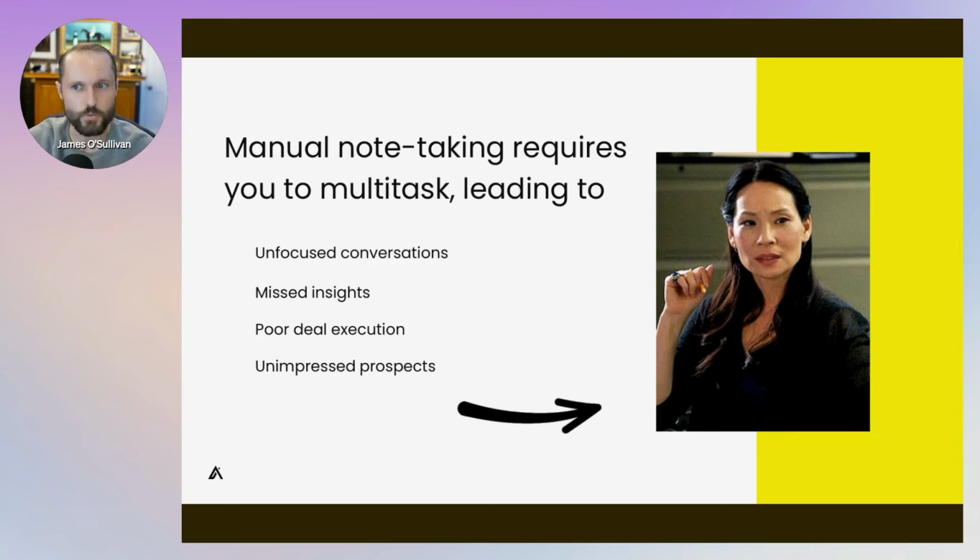So when you're taking those notes, you're multitasking, you're unfocused, you're missing insights, which leads to poor deal execution, unimpressed prospects. The salespeople that are most likely to win are the ones that are asking the best questions. And this starts in that first meeting. So the more engaged you can be, the better questions you can ask.